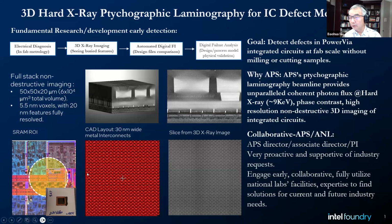And then on the lower left, that's the CAD database. If you trust me, those are the metal 1 structures, which are about 30 nanometers in width and typically about 20 to 100 nanometers long. And then we compare that to the slices on the XY plane with the ptychography data we got from APS. We match them very, very well. So this gives us a little bit of confidence that we actually can see the features without destroying them in such a large volume.